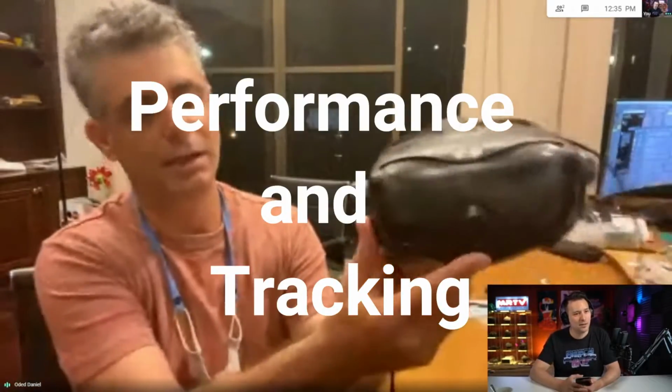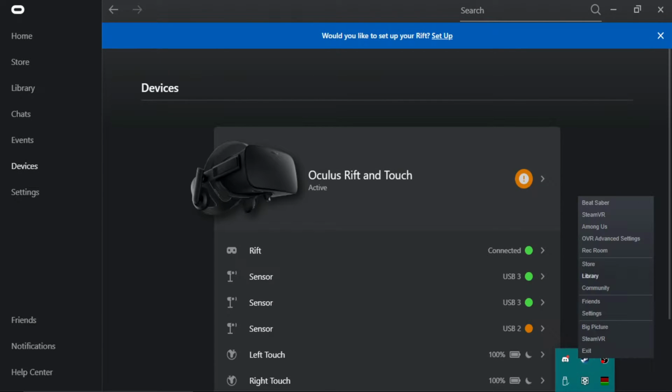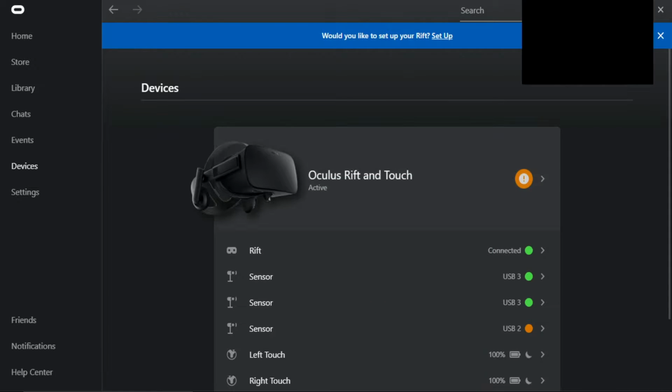Next up is performance and tracking. This one's really big. With Oculus headsets, you have to use the Oculus app in order to use Steam VR. I've noticed that this causes some delay between movements when playing a Steam VR game as compared to running a game directly through Oculus Dash. The Decagear 1, however, runs 100% entirely through Steam VR, if you don't want to use face tracking.